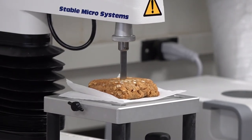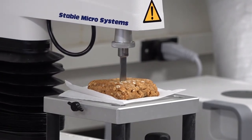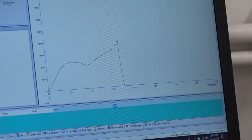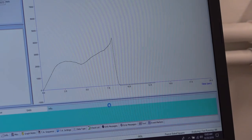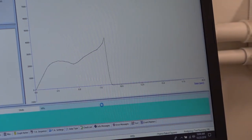How important is it to have it directly in the center as opposed to right on the edge? Well, for baked samples, usually the edges are harder, so you get more force needed. That's going to throw off your texture.